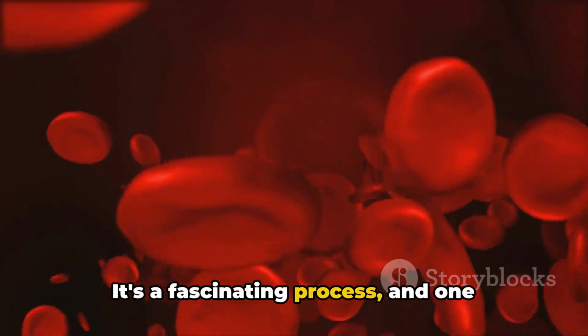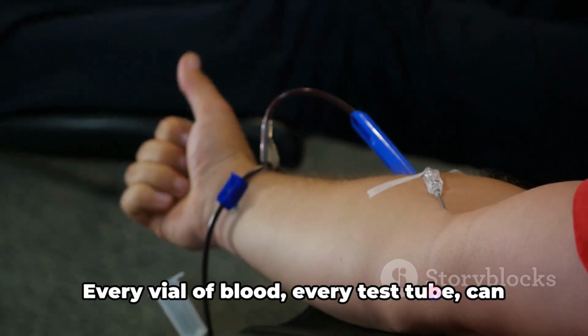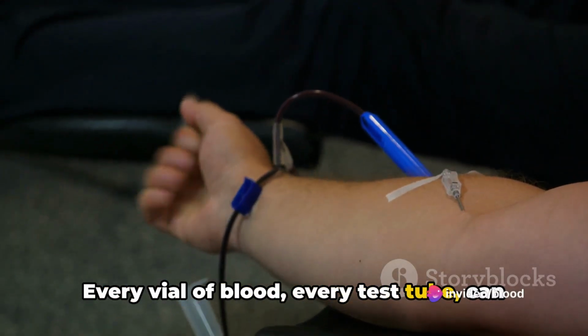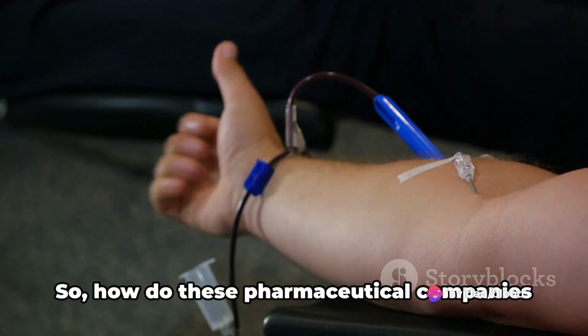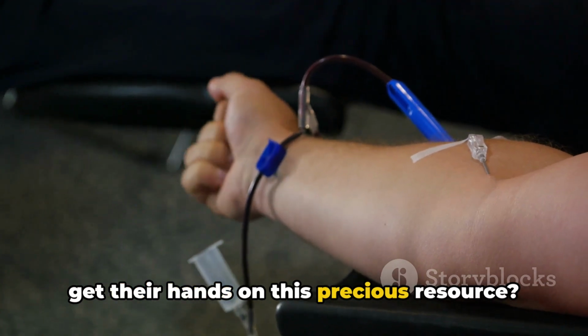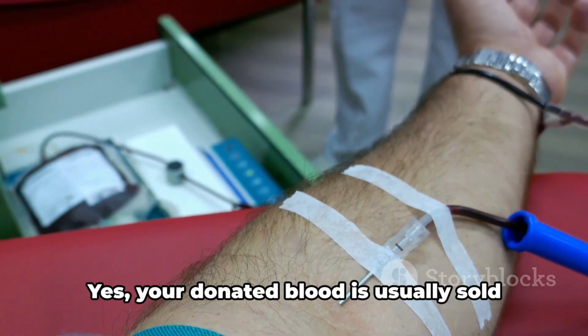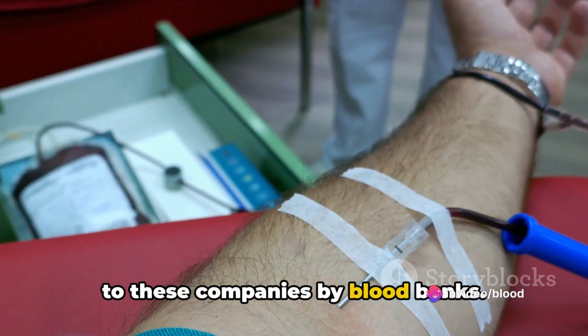It's a fascinating process and one that's underpinned by the generosity of blood donors like you. Every vial of blood, every test tube can help advance medical science and potentially save lives. So, how do these pharmaceutical companies get their hands on this precious resource? They buy it. Yes, your donated blood is usually sold to these companies by blood banks.